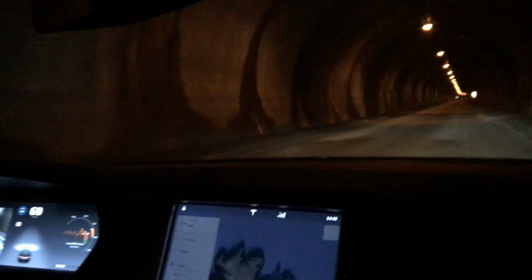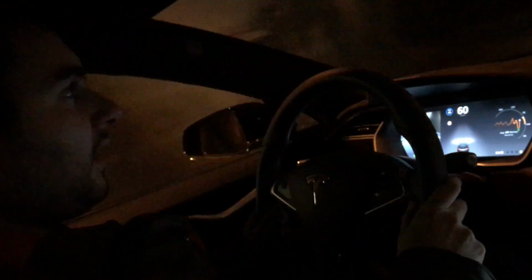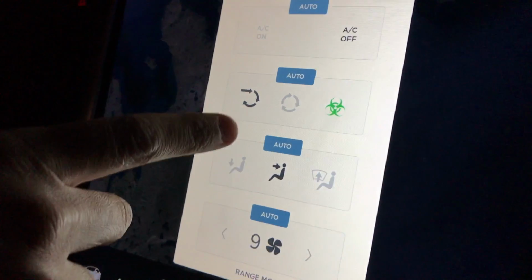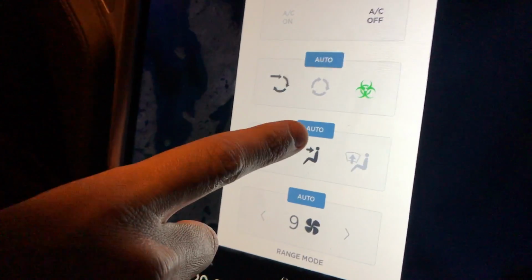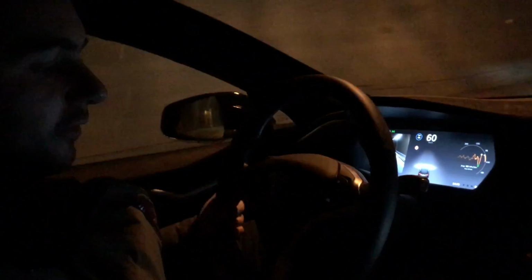This tunnel is 5 kilometers, so it's really long. It's almost going to the Nordkapp island. And in these tunnels there is no ventilation, so the fumes of the fossil cars stay here in the tunnel. When we got in, the air conditioner was pulling this air inside. It was smelling really bad. So I have this feature, Bioweapon Defense Mode. We activated it, it's on now, and after maybe 1 minute, the air doesn't smell like fumes anymore. Really good feature for this situation where outside is really polluted.